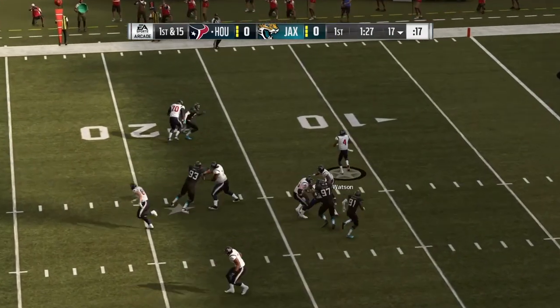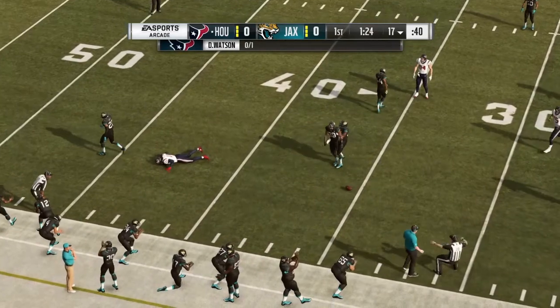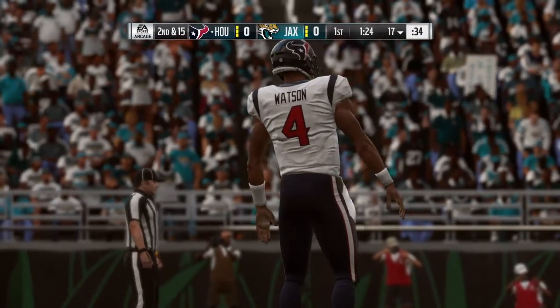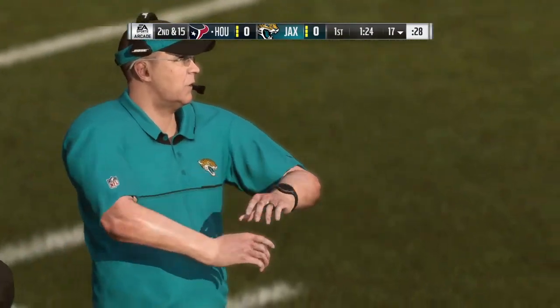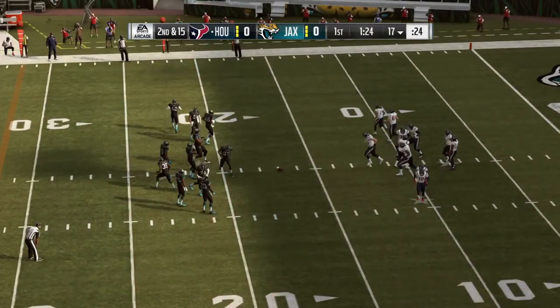Play action for Miller. Now Watson. And incomplete to open things up. Jalen Ramsey, the all-pro corner there defensively for Jacksonville. Hopkins should see a lot of targets, but he might be in for a battle this afternoon. He's got Jalen Ramsey assigned to shadow him across the field, and the early returns on Ramsey show he's not a guy to be taken lightly.